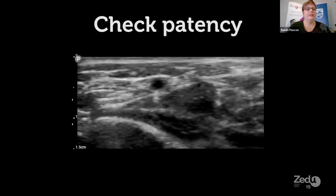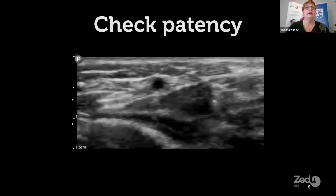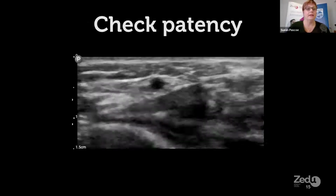Of course, you need to check the patency. You don't want to get any surprising clots along the way, so it's just a bit of a push. And you can see here those veins winking at you, which tells me that they're patent.